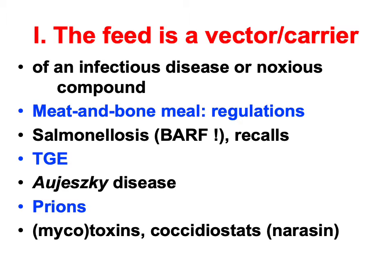The salmonellosis can survive in raw meat and liver and kidney and other byproduct of the slaughterhouse. The BARF may carry a great danger concerning the spreading of the salmonella species, and many times we can find in the literature the so-called recalls when salmonella has been found in prepared BARF food, and the producer had to recall it.